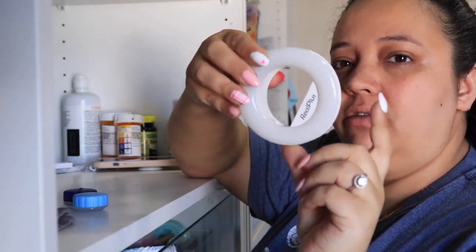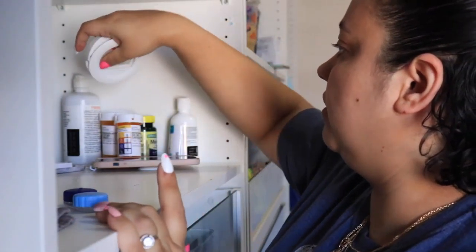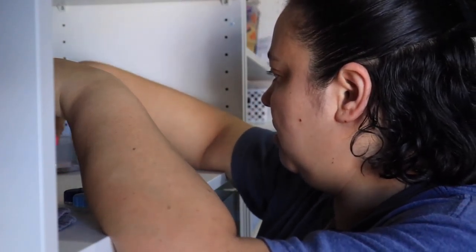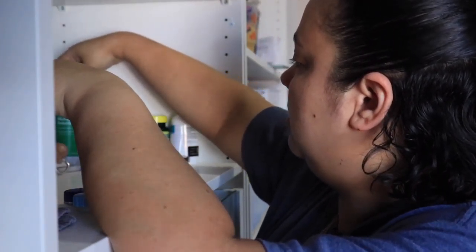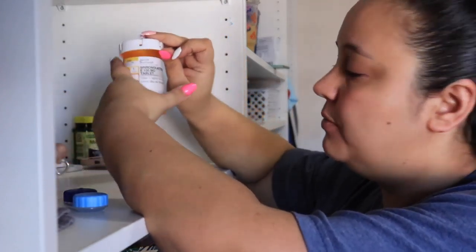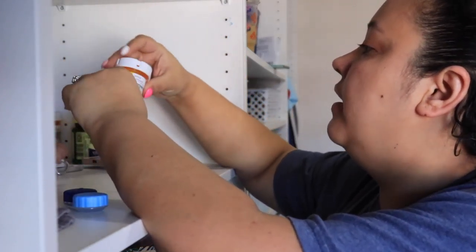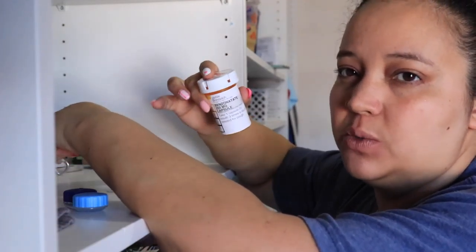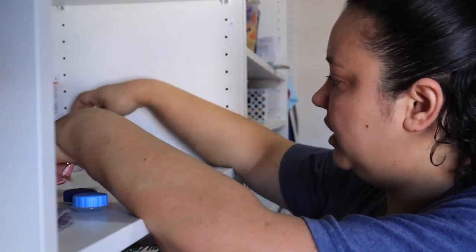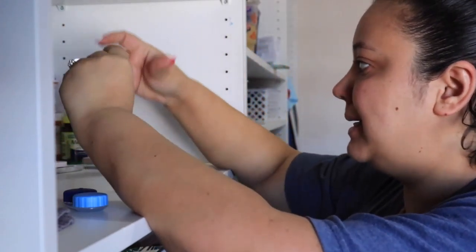This is my light for my reels. I just hook it onto my phone. I had to open a window, by the way. It's so hot in my room. This is my spirulactin for my skin. And then this is just benzoin, which was supposed to help me with my bronchitis, but it didn't. And then my melatonin, which helps me sleep.